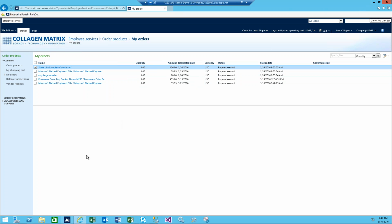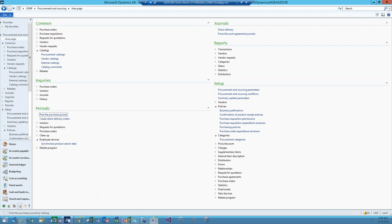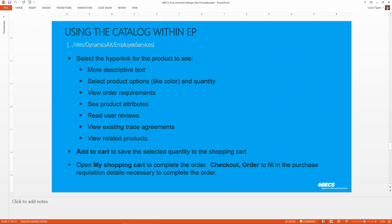So that's fundamentally how the users go ahead and buy against the procurement catalog, and how we go ahead and set it up. So all the different information you can see against the product, add it to your cart, open your shopping cart, and check out your order to go ahead and complete that and send it up to a purchase requisition. I'm going to go ahead and take the mute off in case anybody has any questions here. We do have a little bit of time. So, do you have any questions before I move on to the final next step slides?